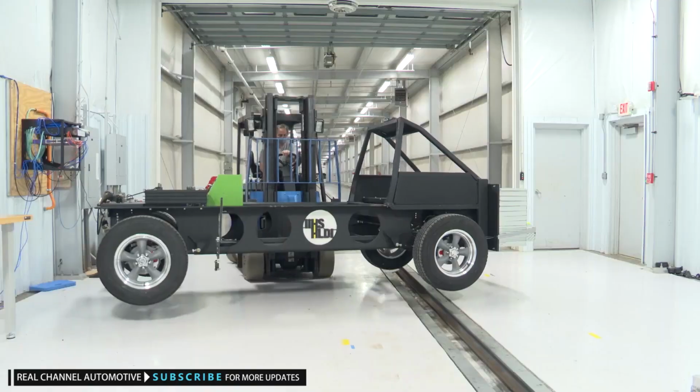Today, the Institute is releasing new ratings from our updated side crash tests for 7 midsize cars. Of the 7 vehicles we tested, only 1 received a good rating. 2 received an acceptable rating, 1 received a marginal rating, and 3 received a poor rating.